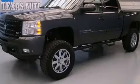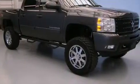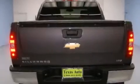This is a 2010 Chevrolet Silverado 1500. Whether hauling, commuting, or towing, this truck is the right one for you. It has a 5.3-liter 8-cylinder engine and an automatic transmission.